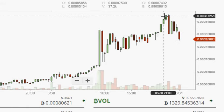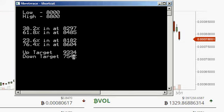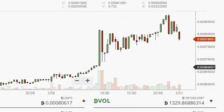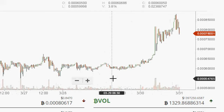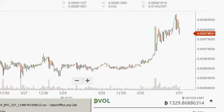But the support level is 8,000, and the resistance is at about 88. The down target is 75.42. Let's look at some more key Fibonacci as well, with the same high in at 8,800. Let's take this big low in at about 6,000. That was a key number.